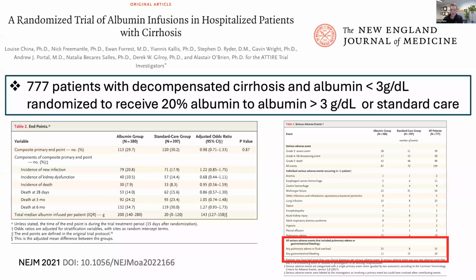And so I think it's fair to say that there's no momentum or support for giving albumin to target a serum albumin level. And I'll just quickly say that I think the converse in some ways is also true. I don't withhold albumin from patients who have higher or even normal albumin levels if they have an indication like SBP.